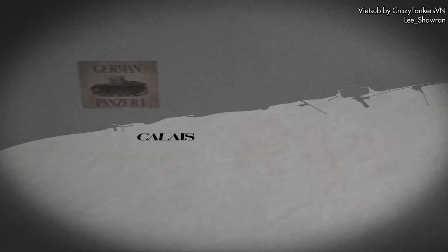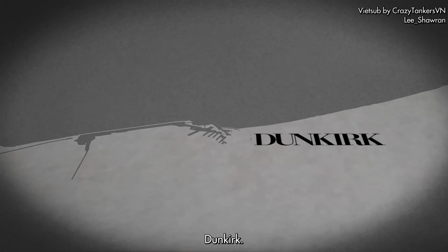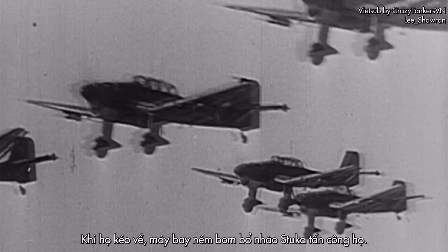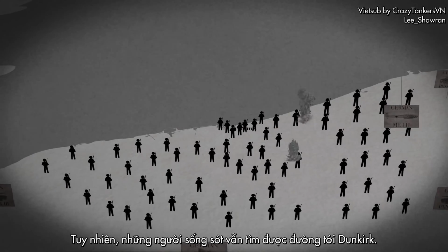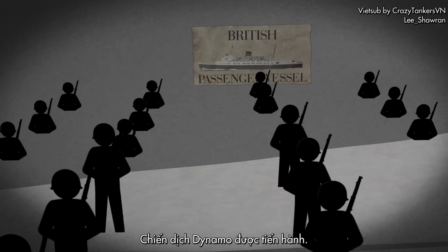their panzers. But there's another port that evades the Germans' attention: Dunkirk. Thousands of Allied soldiers march towards the coast in the hope of a miracle. As they march, the German Stuka dive bombers attack the soldiers below. Nevertheless, the survivors endeavor their way to Dunkirk. May 27th. Operation Dynamo commences.